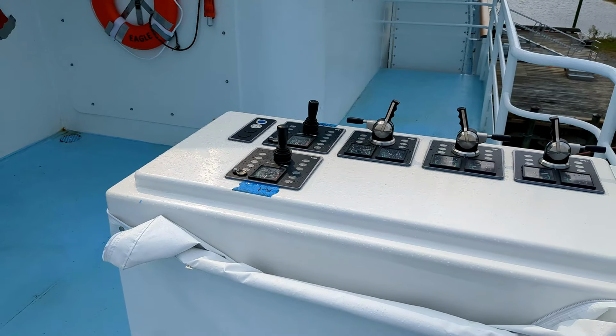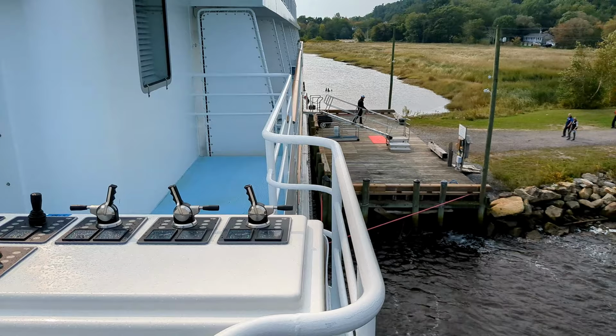That's basically a balcony that the captain can step onto in order to see the dock and the side of the ship.